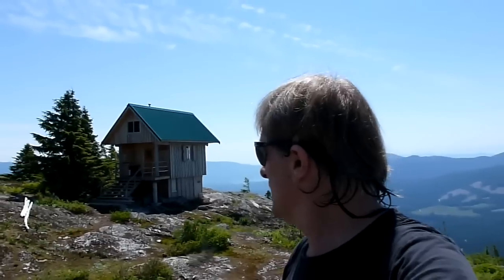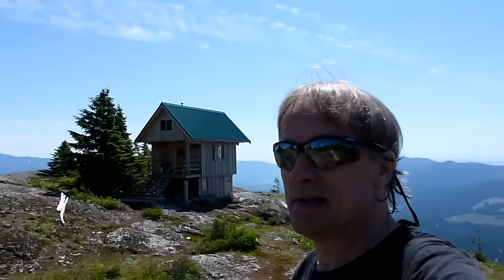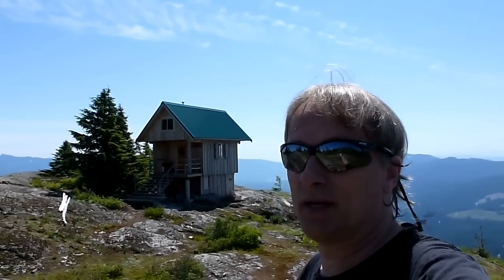Anyway, the hike is quite steep. If you have to hike right from the bottom, you're going to need a lot of water, probably a couple liters each at least. Two ladies from Texada Island made it up here as well, and they hiked right from the bottom. And that's pretty impressive because it's quite the hike.